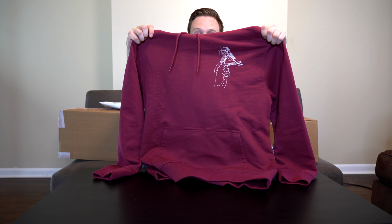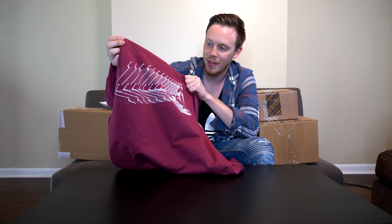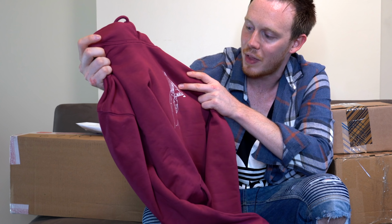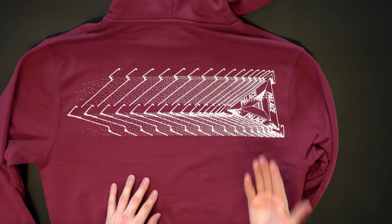I think it's a really nice looking hoodie. Some of you guys may know that one of my favorite colors is maroon, so I love the way it looks on this sweatshirt. I don't have a lot of maroon colored things, so this is really cool to have. On the front, over top of the heart, you've got this Ninja Star with a hand, which says Palace. You know, it's the Palace Tri-Ferg right there. And then on the back, you've actually got a Ninja Star being thrown, again with the Palace Tri-Ferg.